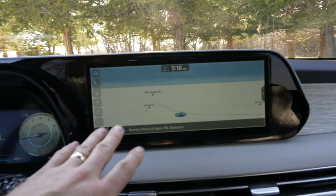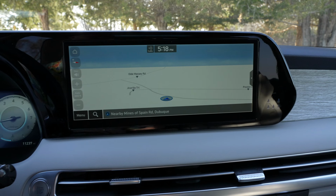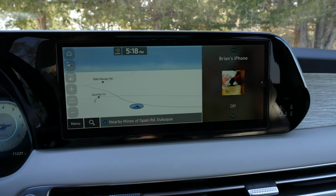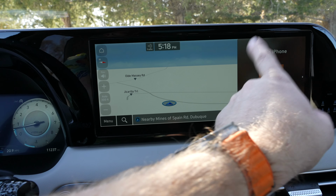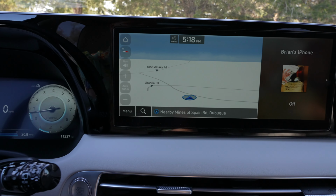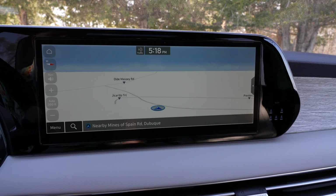Touch panel, really nice, large, widescreen touch panel with maps. So this does have full navigation in it. If we pull over from the side here, you can see I actually have my phone connected. So right now I have it off, but your music and stuff like that will actually be here on the side while you have all your standard map and navigation information, but you can go widescreen if you don't want to see it, even when it's playing.